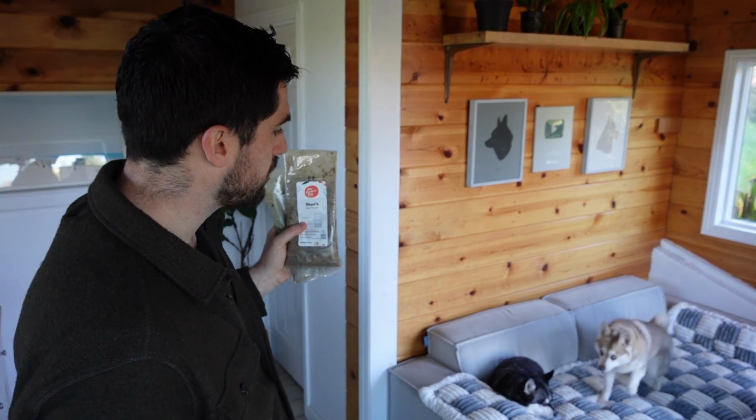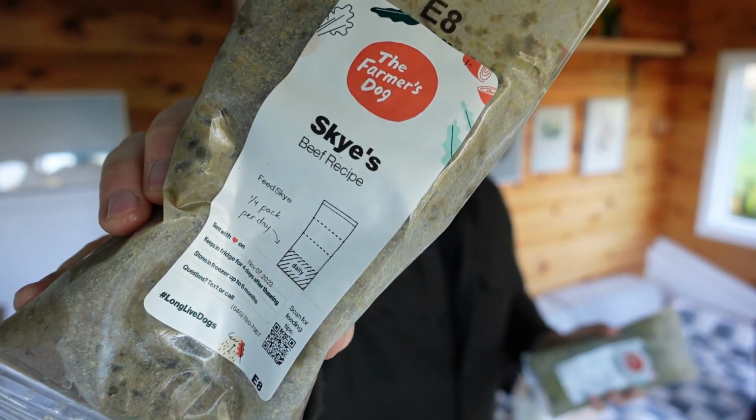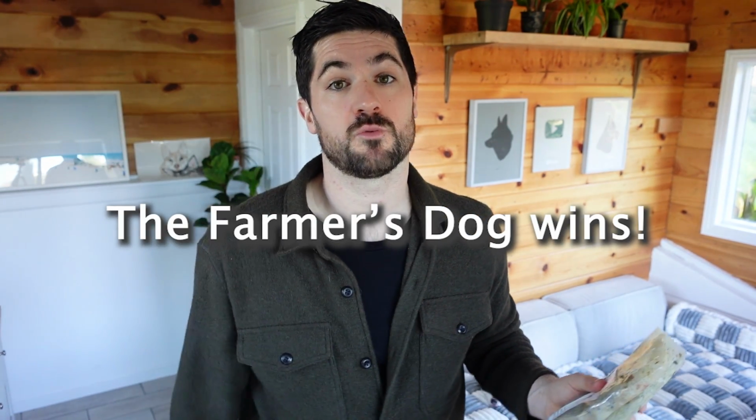So there we have it. We saw my picky eaters, Skye and Copper, who's coming over here now. They both preferred the farmer's dog chicken recipe, and that's that one here. And Skye preferred the beef recipe, which is this one here, although Copper did go for the Nom Nom beef recipe before guzzling down the farmer's dog beef recipe. So based upon our review here, although Nom Nom tasted better to me and I preferred their human grade dog food, when it came to my actual dogs, it was a 3-1 win for the farmer's dog, and the farmer's dog was the winner here.